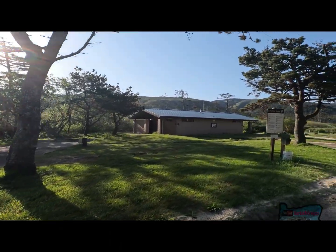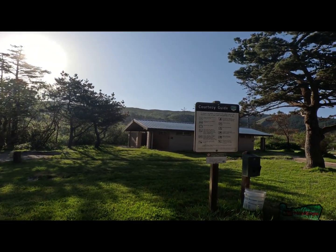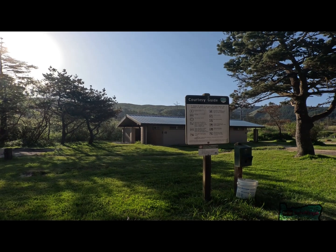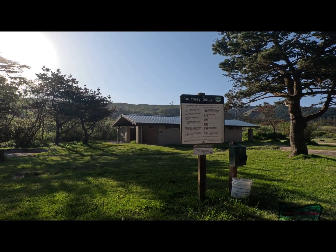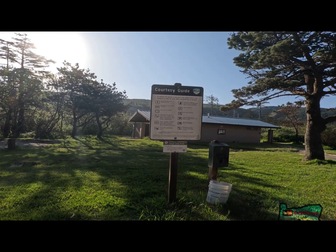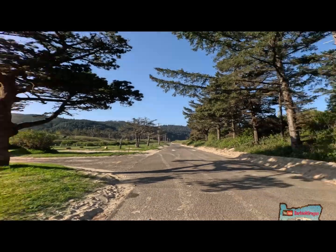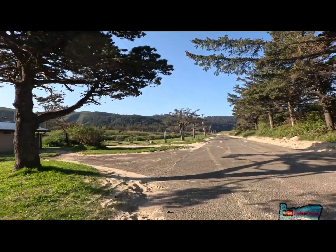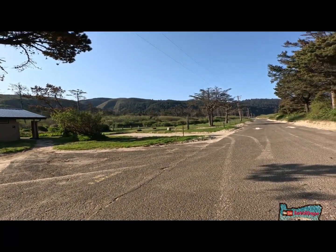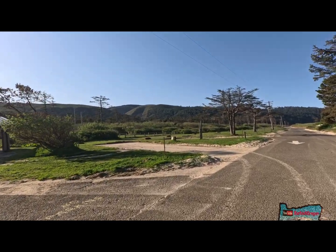Courtesy guide. It says quiet hours are from 10 p.m. to 7 a.m. Checkout time is 1 p.m. There you go. Smoking allowed in campsites, smoking allowed in vehicles and camping units, but it's prohibited in the park. So you can only smoke in your campsite. You can't walk through here smoking. You know, how many people actually follow that? I don't think very many people smoke anymore. It seems like the younger generation all vape now. Which to me, if you're going to do something, at least it doesn't affect other people as bad.